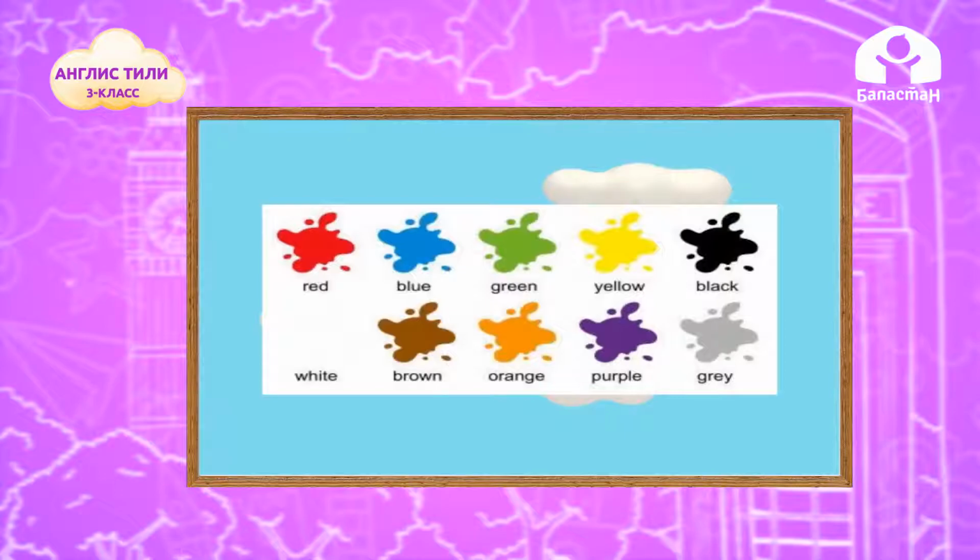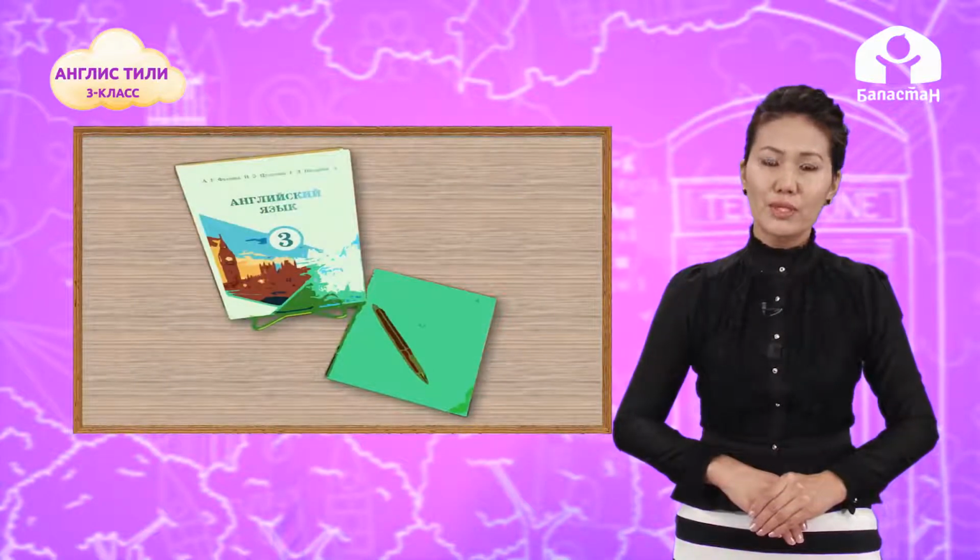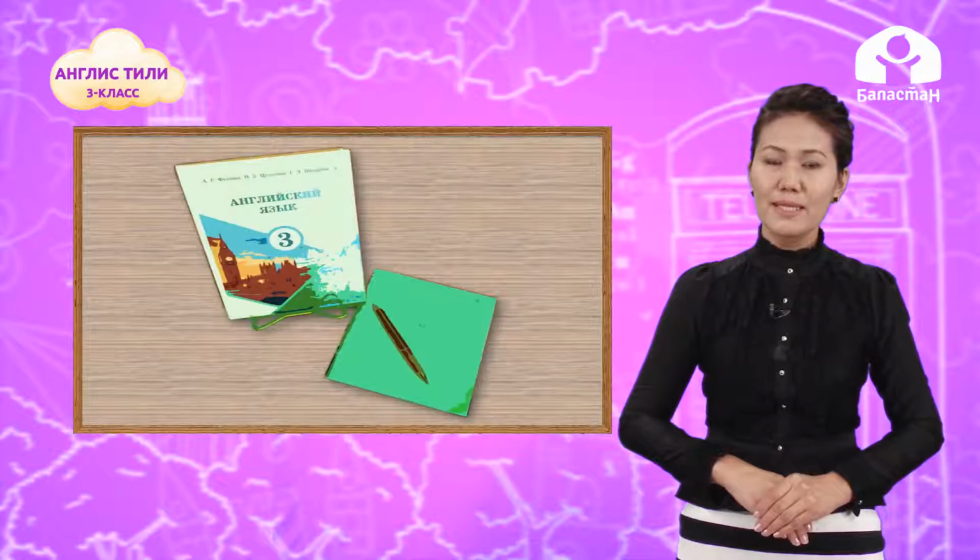Today we will learn the names of colors. Let's look at classroom objects in colors. Prepare your books and notebooks, pencils and pens.